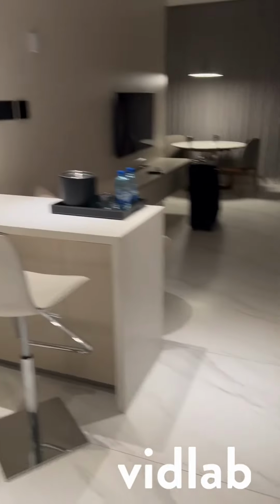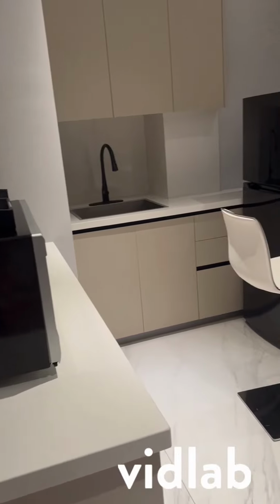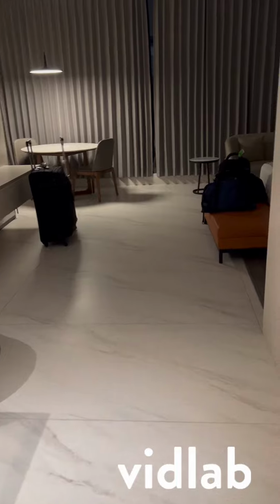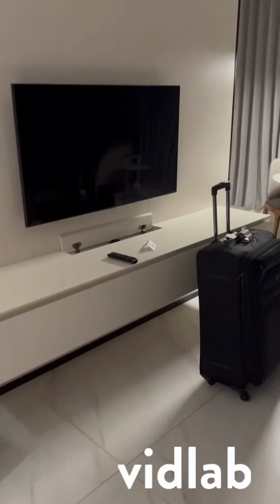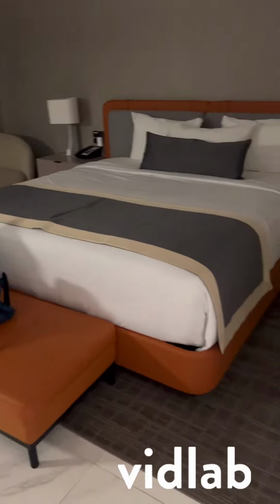So this is our room at the Pegasus Hotel in Guyana. As you come in, there's a little kitchen area. Then you walk in. There's a little sitting area for you, a TV for entertainment, and a nice big bed.